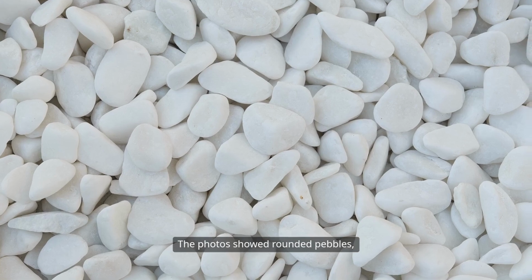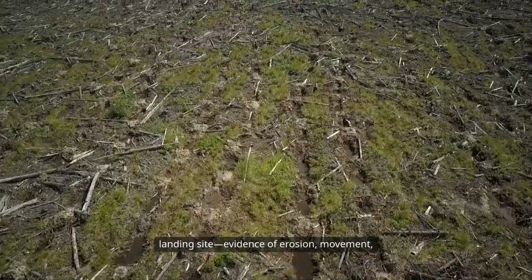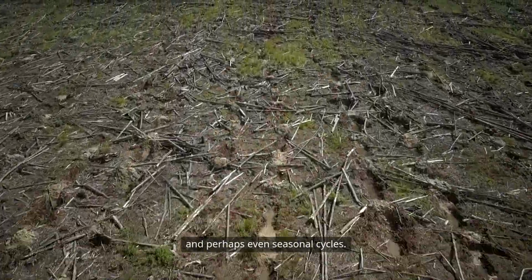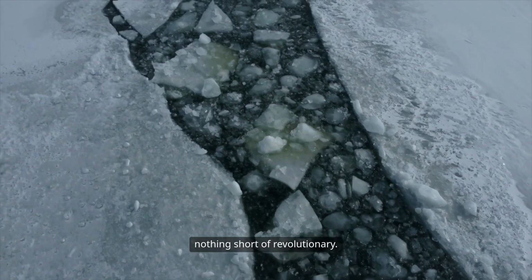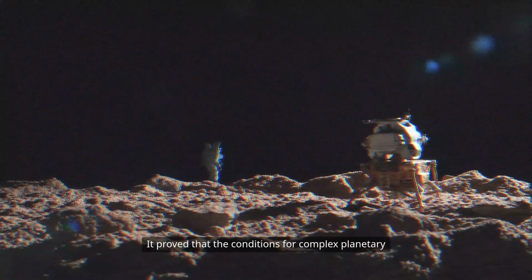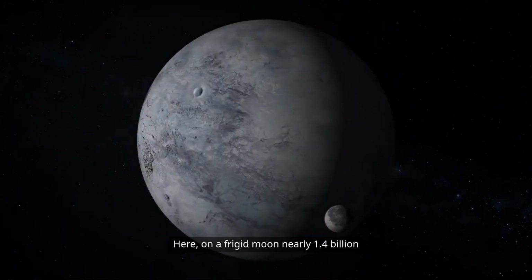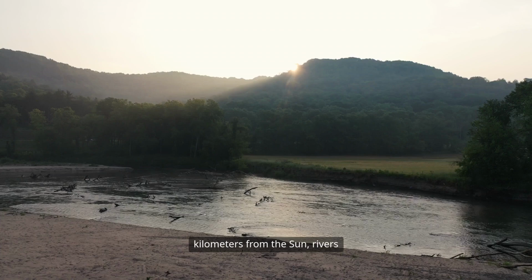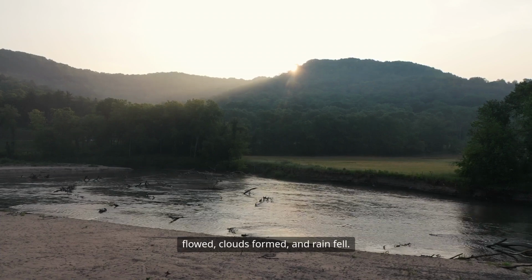The photos showed rounded pebbles, possibly made of ice, strewn across the landing site. Evidence of erosion, movement, and perhaps even seasonal cycles. What Huygens accomplished was nothing short of revolutionary. It proved that the conditions for complex planetary processes weren't exclusive to Earth. Here, on a frigid moon nearly 1.4 billion kilometers from the Sun, rivers flowed, clouds formed, and rain fell.